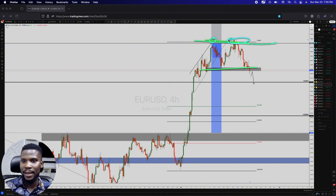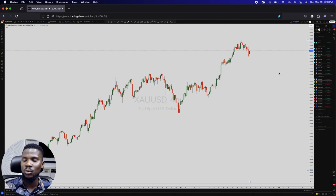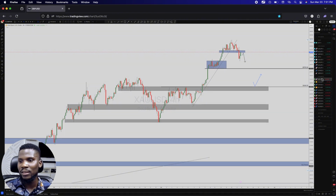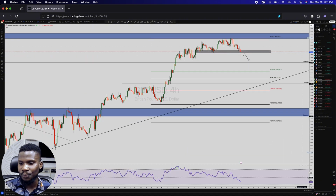We have a double top right here. I wasn't even talking about the chart pattern that is forming at the top. On gold, if you go back to the gold chart that I analyzed earlier, you see that we have a head and shoulder pattern. If you go to the 1 hour time frame, you will see that head and shoulder very clearly. You've got a breakout, you've got a retest. Now we're waiting for a 1 hour to 2 hour candlestick for entry. On pound USD, you see that we have a little bit of what I call divergence.